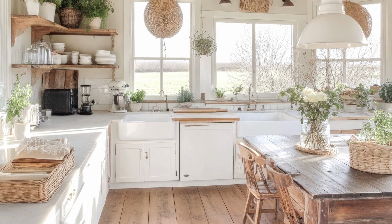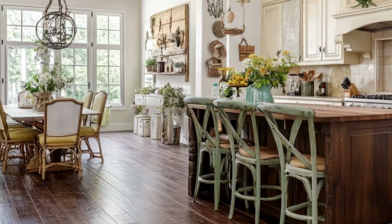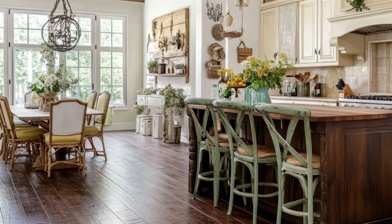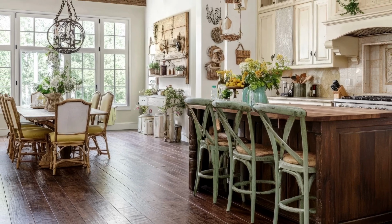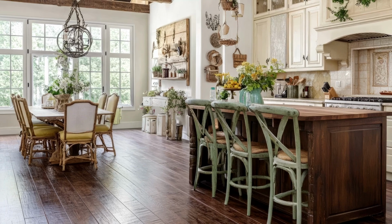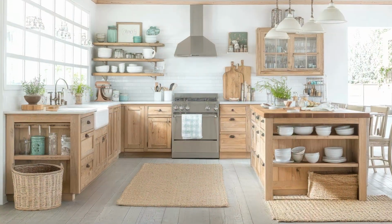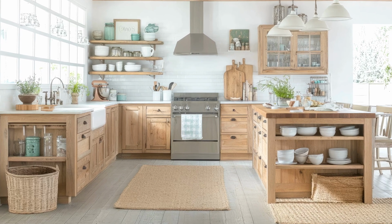And let's not forget about the pantry. Whether it's a walk-in space with sliding barn doors or a simple cabinet with wire baskets and labeled glass jars, a well-organized pantry adds both function and charm to your kitchen. Every detail, from the baskets to the wooden crates, contributes to that timeless farmhouse appeal.